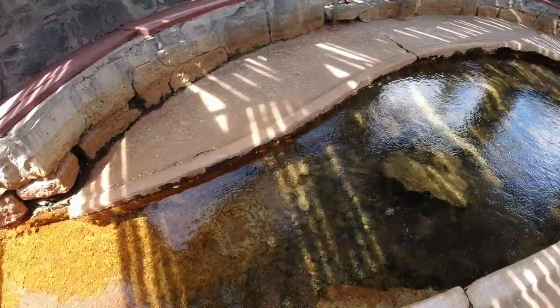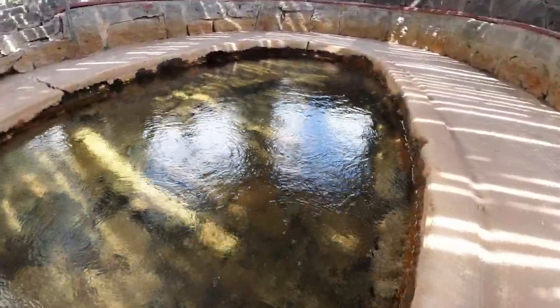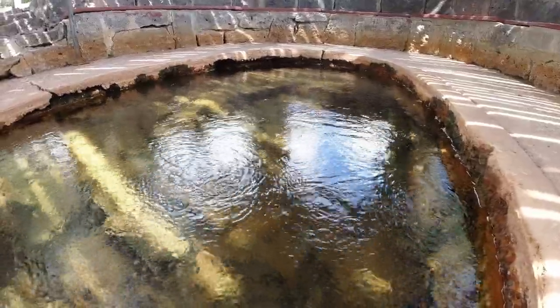You wanna tell them why it's special? No, why don't you tell them why it's special? It's carbonated. Oh, it's naturally carbonated. So they say it's the world's only sparkling water spring. So yeah, we're gonna drink it.